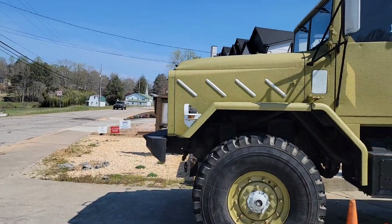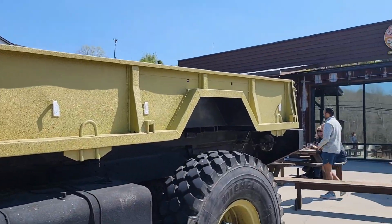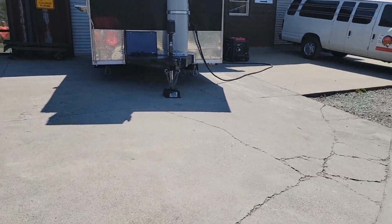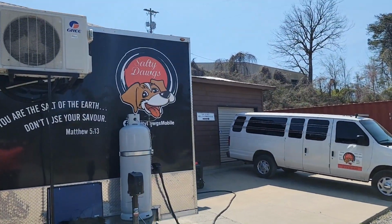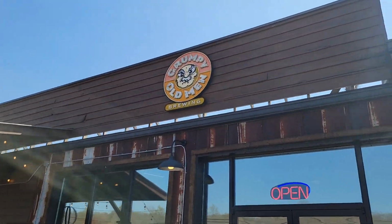Well, I gotta say, it wasn't a very big museum, but it was super cool, super fun, and I got some new stickers. Let's go find something to eat, because I am starving. There's four different breweries in Blue Ridge, Georgia, and I decided on the Grumpy Old Men Brewery. And I kinda wish I knew about Blue Ridge, Georgia before, because I would have allocated a lot more time to explore the town.